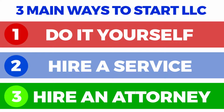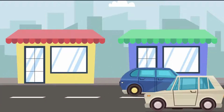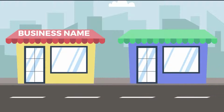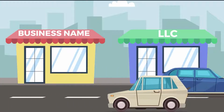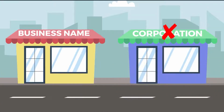Let's first take a look at the steps required for starting an LLC on your own. Step 1. Name your business. Before anything else, you'll have to think of the LLC's legal business name. Each LLC in Nebraska must have a distinct LLC name that is not currently in use. You must include the terms Limited Liability Company or an abbreviation such as LLC. You cannot include phrases such as corporation, which would lead people to believe you are a different business organization.